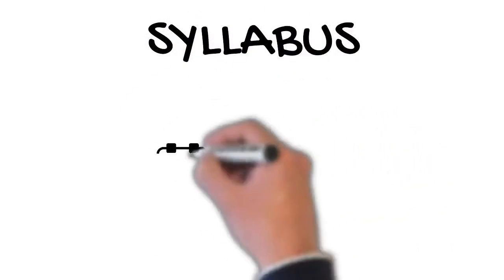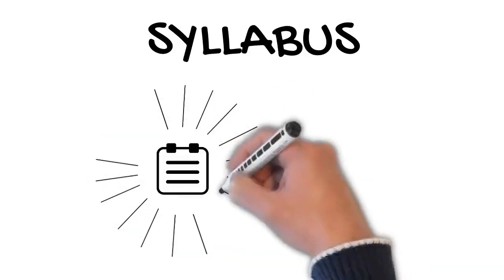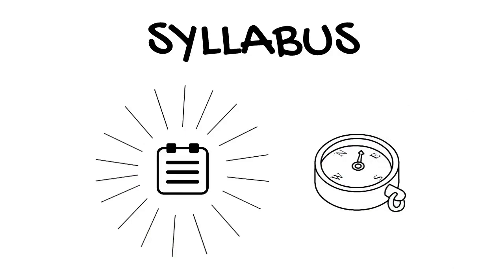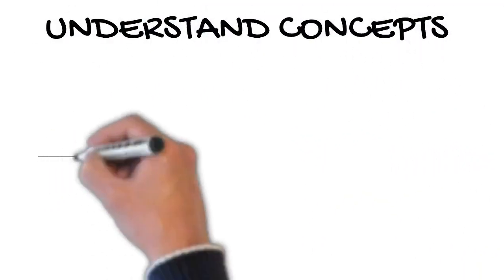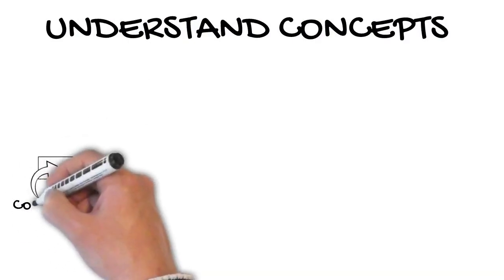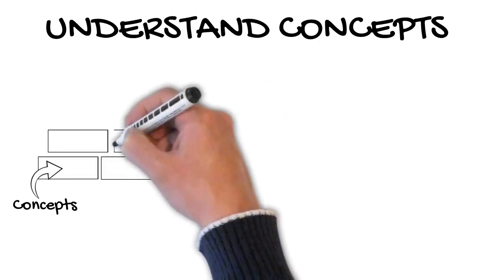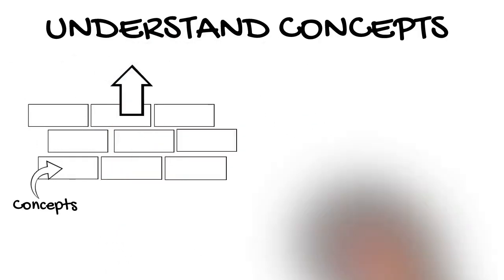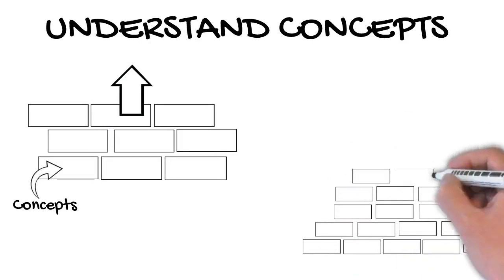So the first things first, the syllabus. The golden document that lists out everything that you should know for your course. It is essentially your map to an A-star grade, so make sure you follow it. Secondly, understand the concepts. In the realm of science, small concepts act like bricks that get layered one by one. Solidify your conceptual groundwork and make your way up to the top.